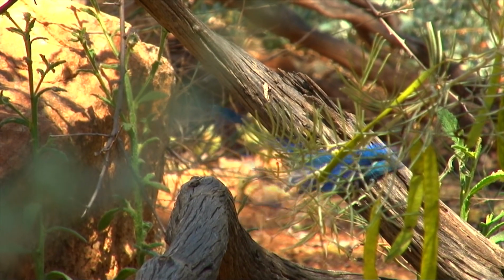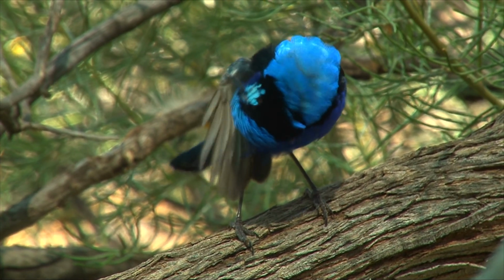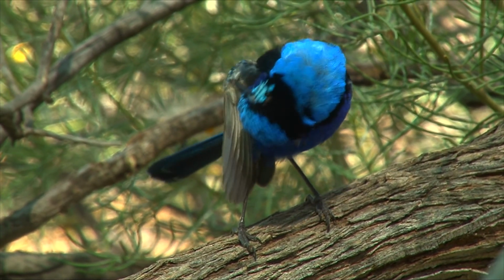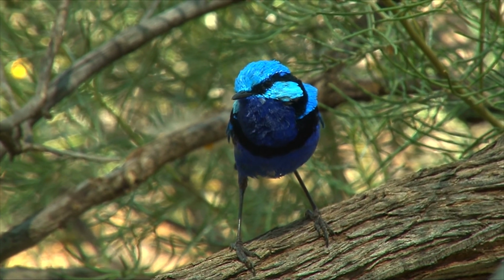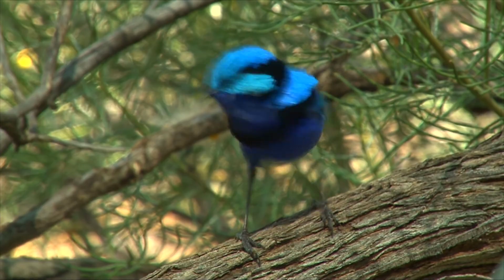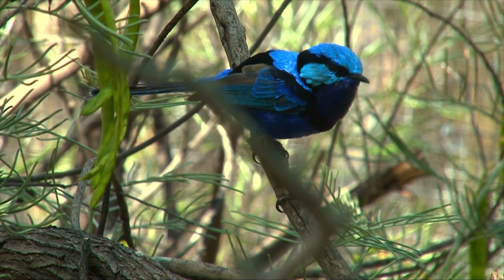A small bird with a long blue tail that is held cocked. This species is fairly common in arid inland Australia, as well as in southwest Western Australia.